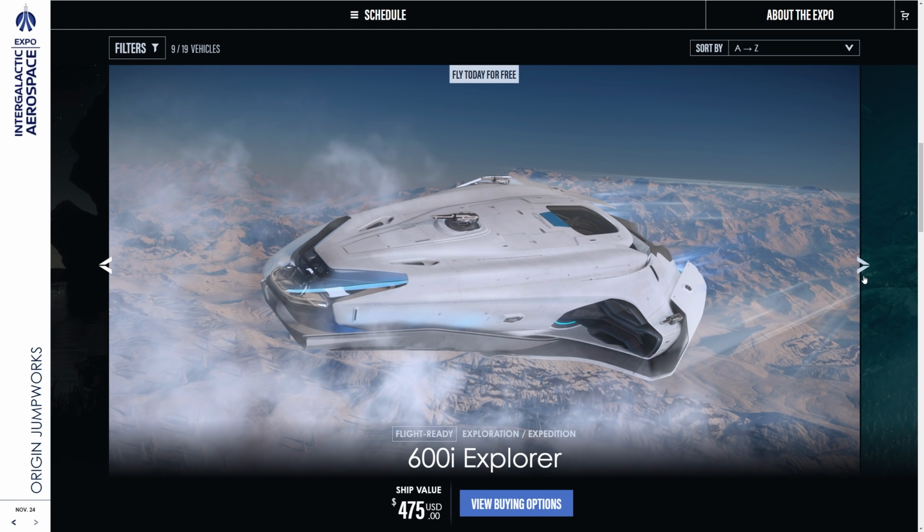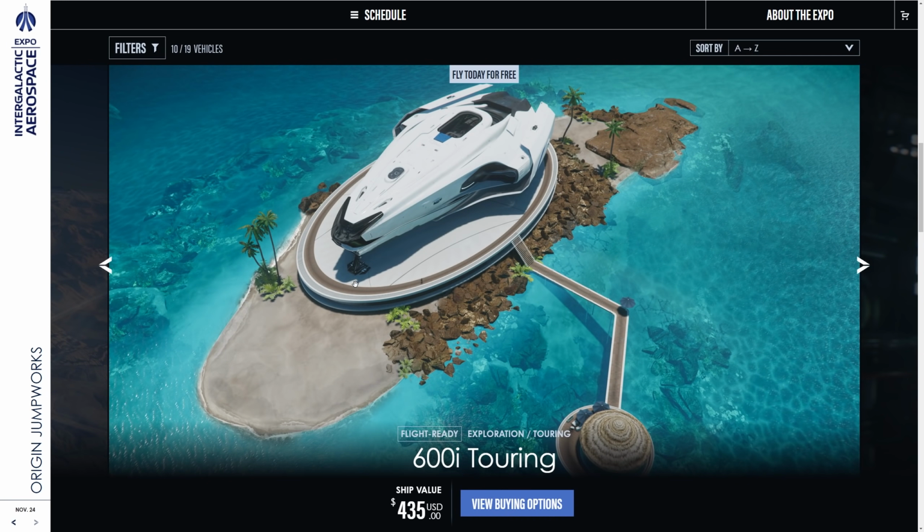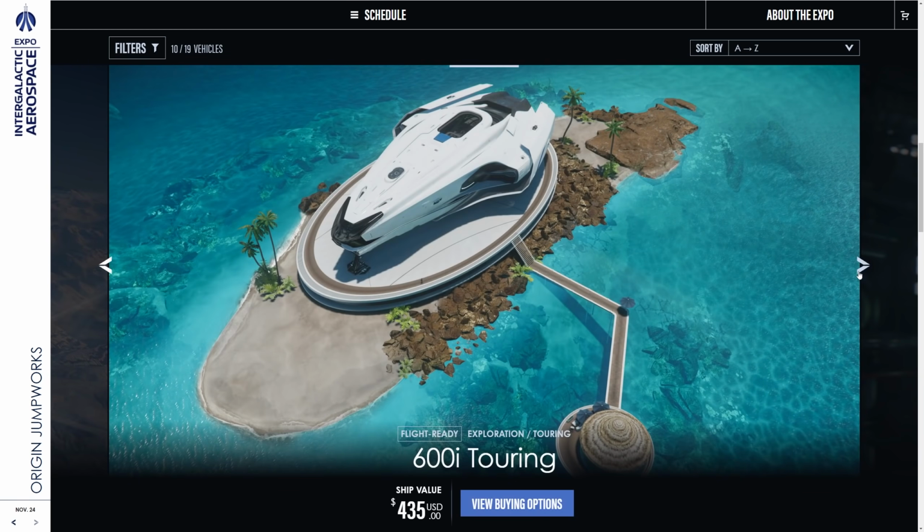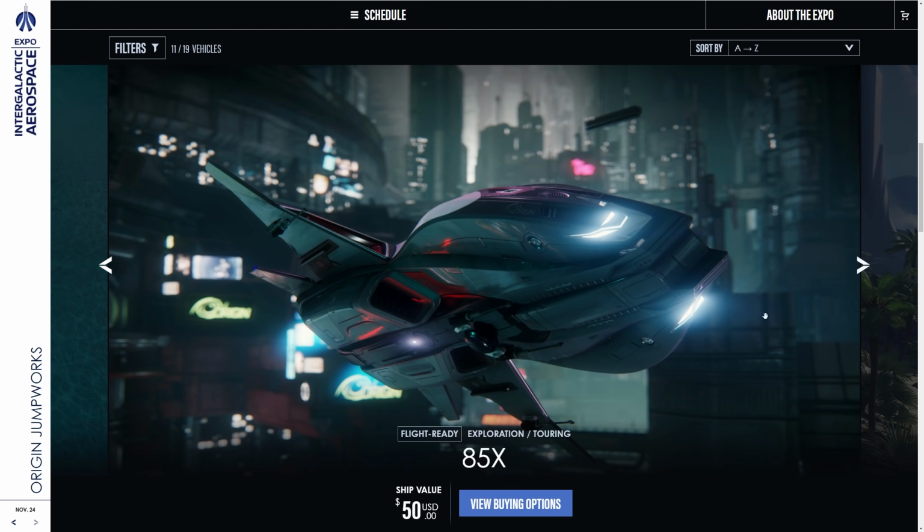Now, that is the Explorer and the Touring variant, and it's going to depend on what you want to do, but they are getting a bit of an update, the 600i, so sort of bear that in mind. They're going to be tweaking the interiors, I believe.